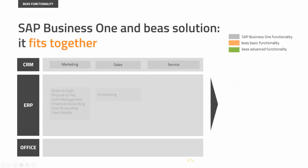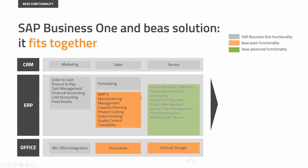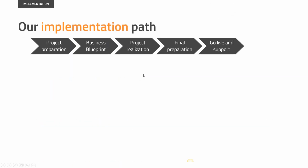Then we go into talking about the integration and what SAP is doing and where Beas ties in, because many customers may have the question, so why don't I use SAP? Or where does SAP stop and where does Beas start? We explain this by explaining our basic functionality and our advanced functionality, and why this integration is seamless and makes a lot of sense, specifically when talking to prospects that are buying SAP together with Beas, so they don't go into a solution that is not integrated.